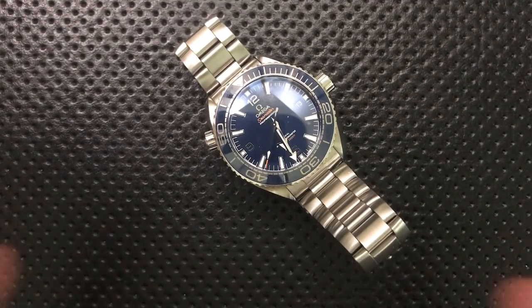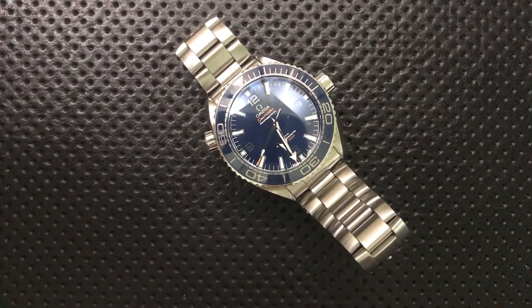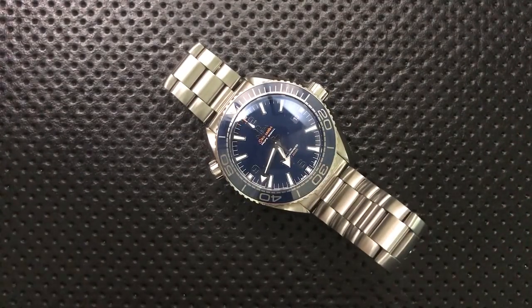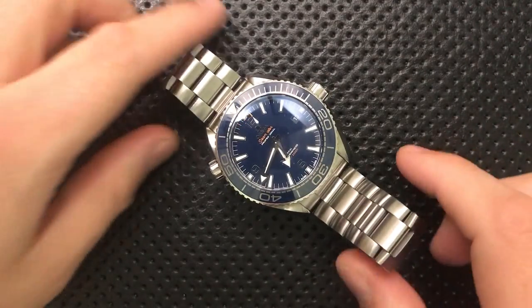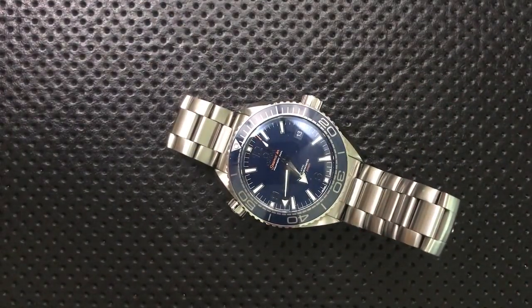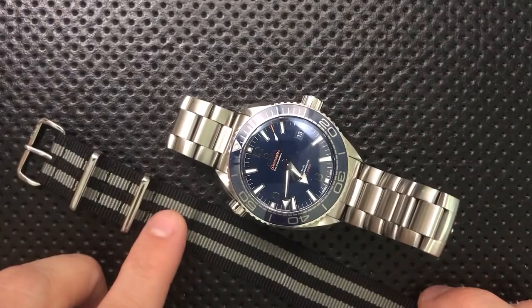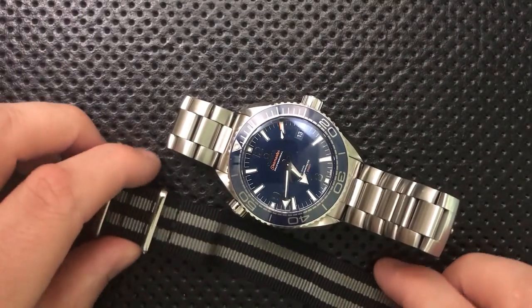Then, yeah, let's talk about a couple of other little things and respond to a couple of questions. There are two final viewer questions that are really common that I want to address. The first one is, well, Nick, how does it do on a NATO strap? So a NATO strap, for those of you not in the watch world, is just a sort of a nylon webbing strap that you can put onto your watch.